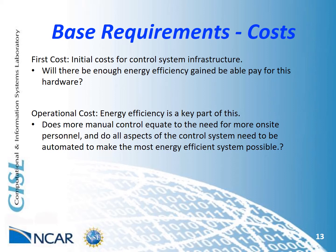Another requirement that was considered is operational costs. This related to the requirement for energy efficiency and management of this efficiency. Does more manual control equate to the need for more on-site personnel? And do all aspects of the control system need to be automated to make the most energy efficient system possible?